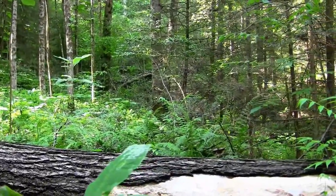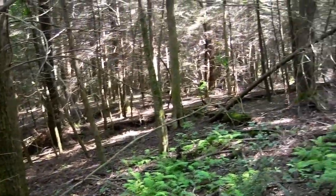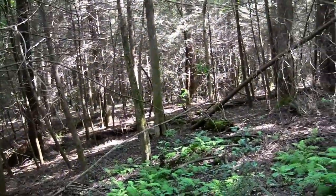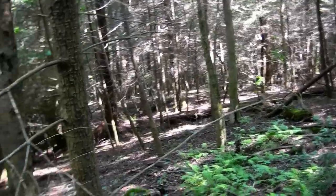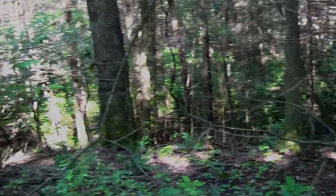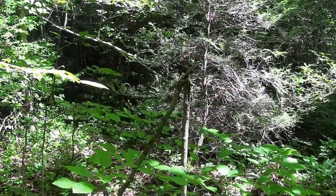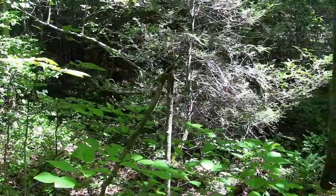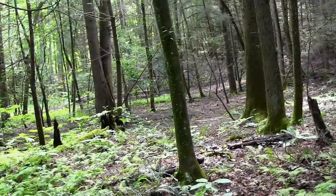Oh man, it's hard to walk up this hill. I'll turn around and give you a little look. That's pretty steep. May not look it to you all, but when you go dragging 300 pounds of gear, it'll make you huff. There is a possible old tree break. Don't know for sure, but something broke it. Now, to me, this is a good area. A good Bigfoot area.